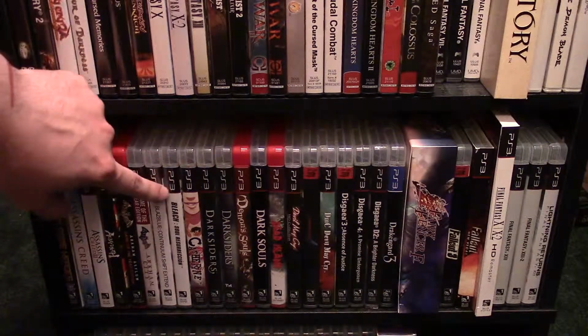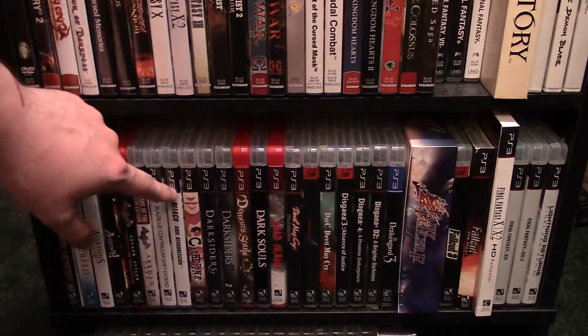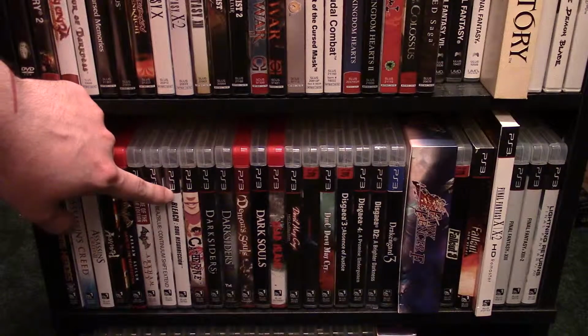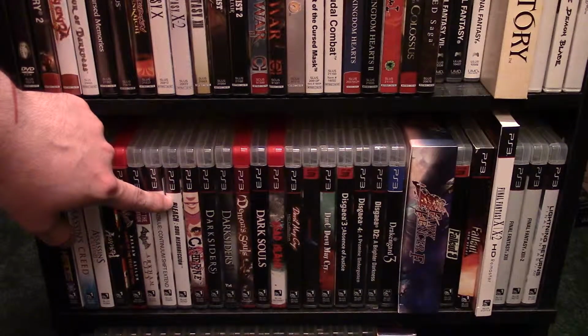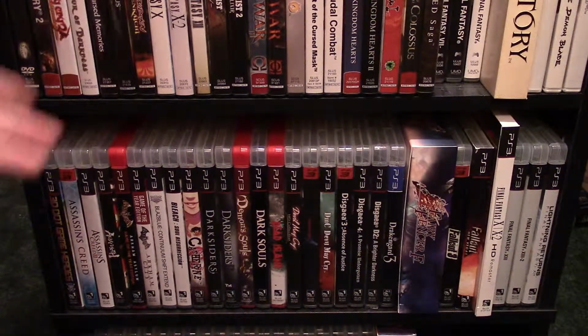Next is Bleach Soul Resurrection. I can't remember who developed it, but I know that Nippon Ichi Software produced it, or at least brought it here locally. It's a fun sort of RPG, arena kind of little mission thing with Bleach. It's kind of cool.